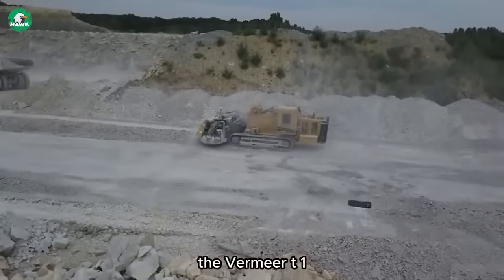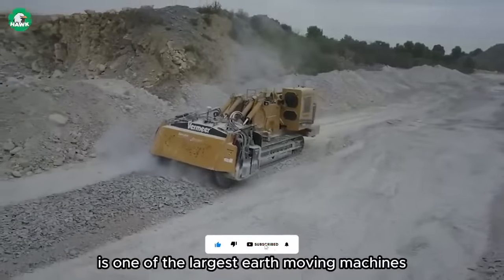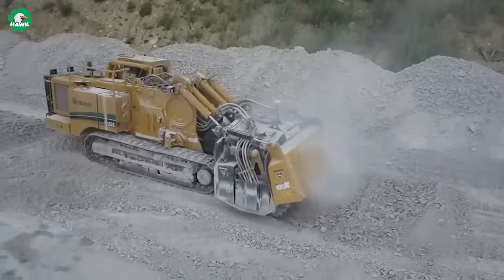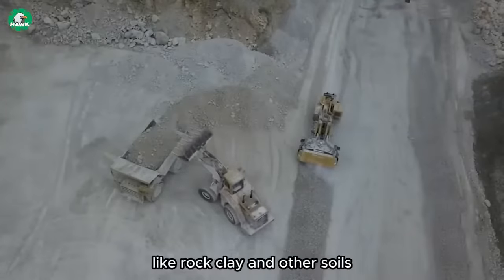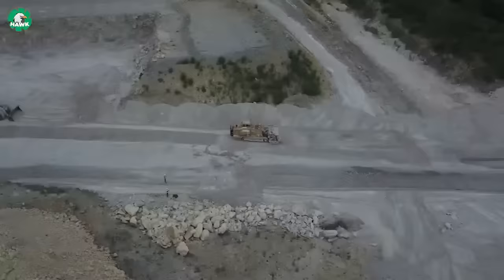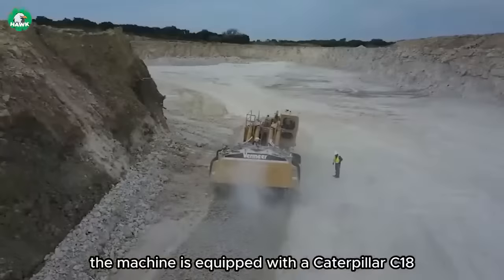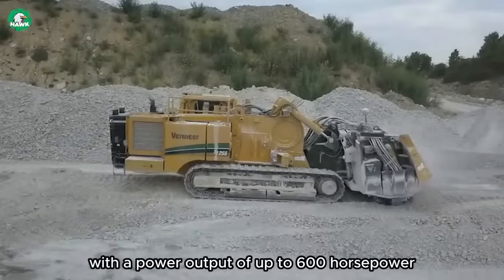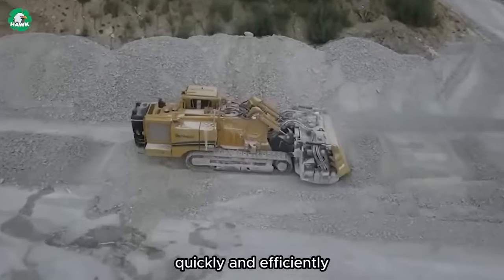The Vermeer T1255TL surface excavation machine is one of the largest earth-moving machines produced by Vermeer Corporation. It's designed to excavate various hard soil types, like rock, clay, and other soils. The machine is equipped with a Caterpillar C18 Acert diesel engine, with a power output of up to 600 horsepower. This allows the device to dig soil quickly and efficiently.